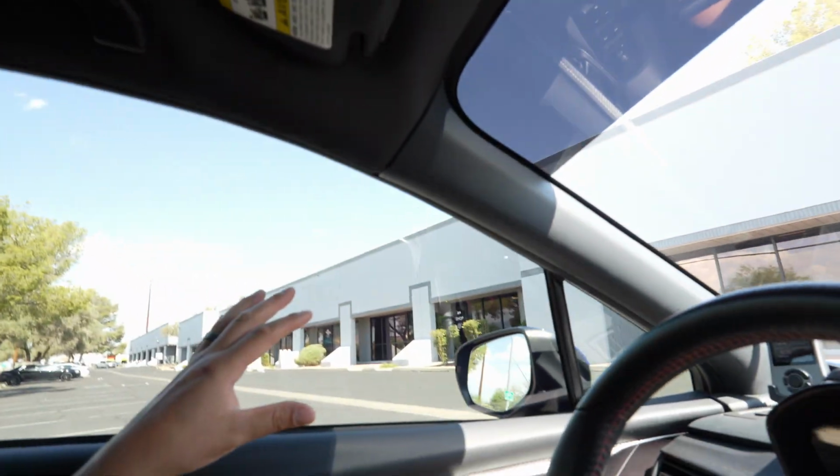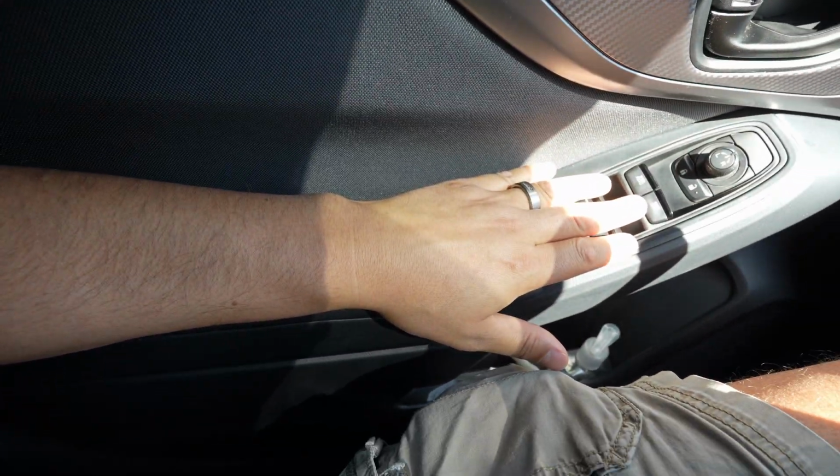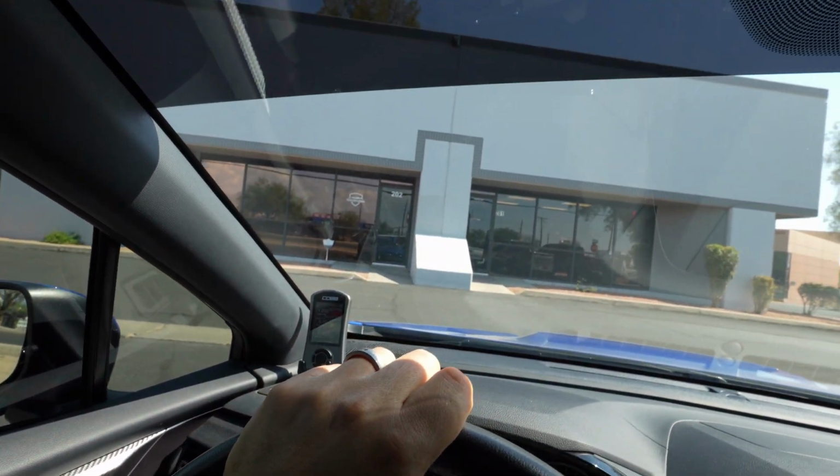So if you guys were considering getting tint done on your WRX, I can tell you, just sitting here, even with the lighter tint in the front, like I barely have, there's no sun shining through on my hand anymore. And put my hand on the steering wheel, depending on where the sun's at, I won't get as much sun coming through here. But the car is definitely more comfortable and noticeably cooler inside.